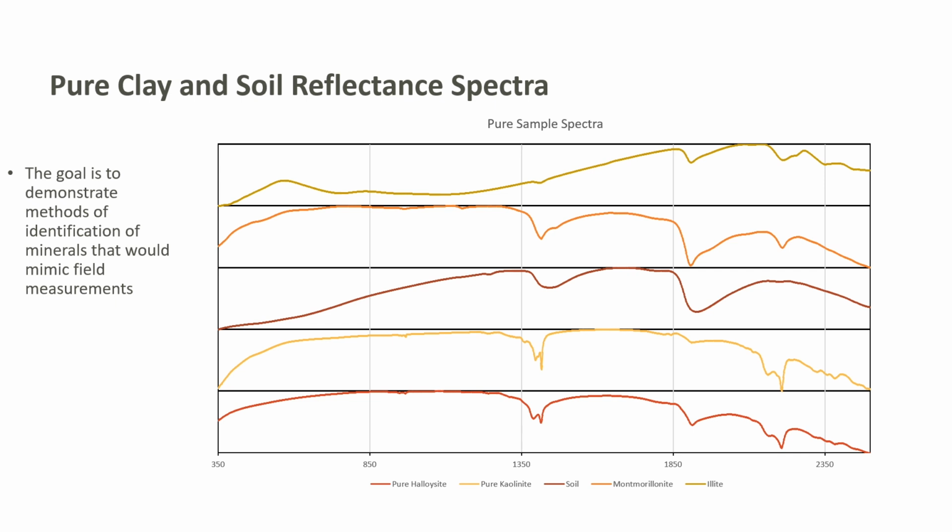On the bottom two are your halloysite and kaolinite, and as you can see, these have very optically similar features, but they are different. We'll be grabbing those optical differences and using them to differentiate what is in the soils later. Then you can see montmorillonite and illite both have spectrally unique reflectance.